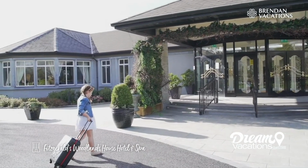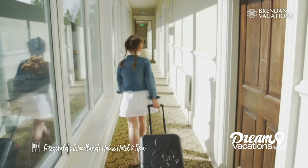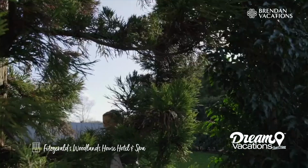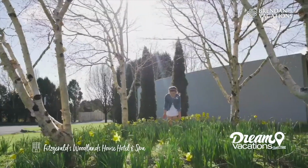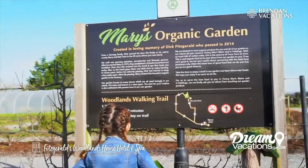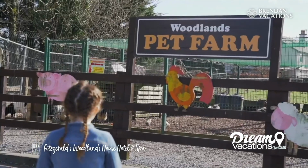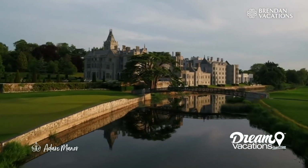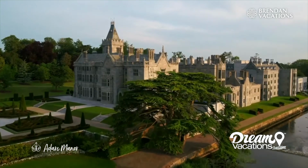The family-run Fitzgerald's Woodland House Hotel and Spa provides modern comforts, farm-to-fork sustainable dining, and 44 acres of grounds for guests to explore. Relax at the spa, explore the organic garden, or even visit the small pet farm in this beautiful, authentically Irish location. Adare Manor is a neo-Gothic architectural masterpiece.